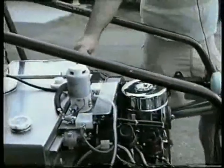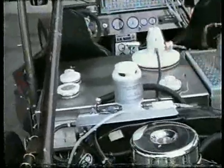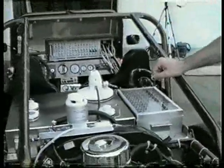The unit that you see right here, we call a gas processor. Basically, what we're doing is ionizing the ambient air gases that are going into the process, and this allows us to trigger and use the hydrogen fracturing technology, tapping into a higher energy yield coming from the hydrogen.